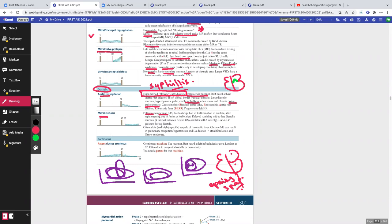If there's a patient who has long-term mitral stenosis, can they get Ortner syndrome? First answer, please. Can they get Ortner syndrome? Yes. If there's a patient with long-term mitral stenosis, can they get pulmonary hypertension? Yes or no? Yes. Okay. Very good. Let's move on to the next one.